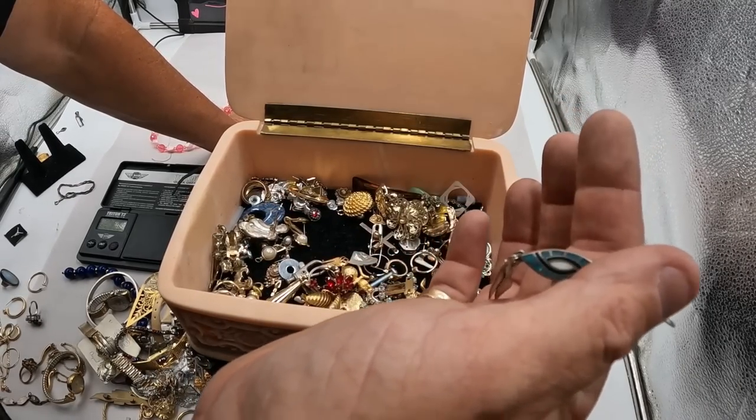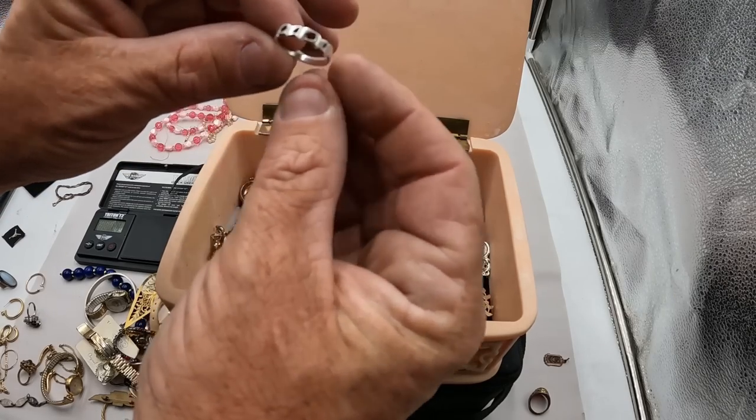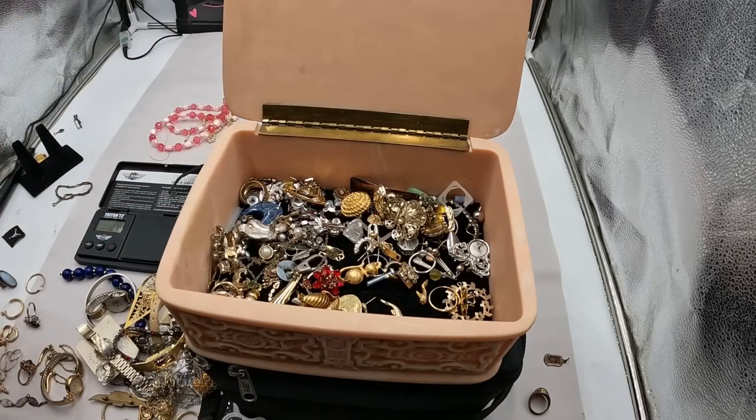We got a little bit of gold, a little bit of silver. I always like to be a little thorough, so I will probably check this all again at a later time.